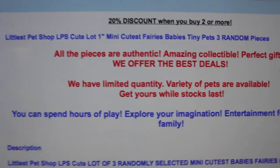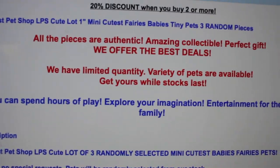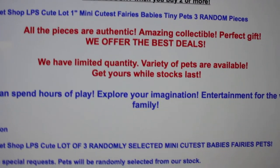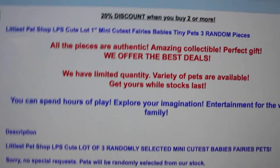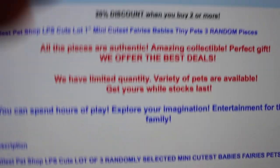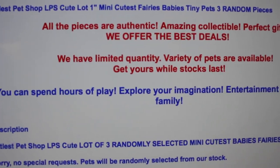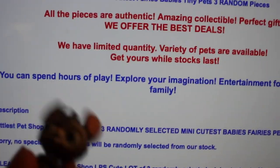Yes, they are, actually. So, out of those two are mentioned, but nothing like this pet, because I know what these pets are. And then if you look down here, it says 2% discount when you buy two or more, which I did. And then Lil's Pet Shop, LPS Cute Lot, one mini cute, fairies, baby, tiny pet, three random pieces. I didn't even get any that was mentioned here. Fairies, cutest, those are actual sets, or seasons, or generations. All pieces are authentic. Okay, so yeah, they're real, but not the actual old ones.